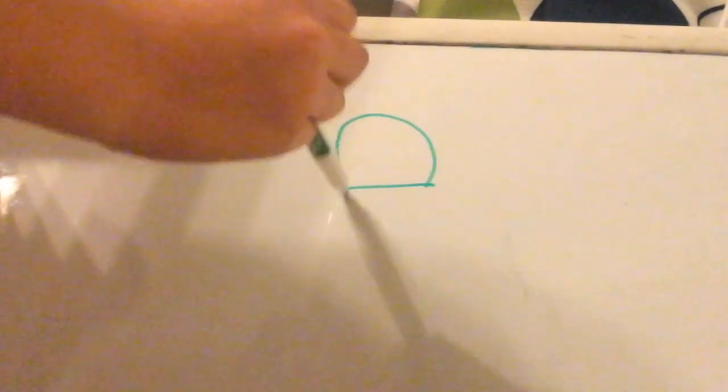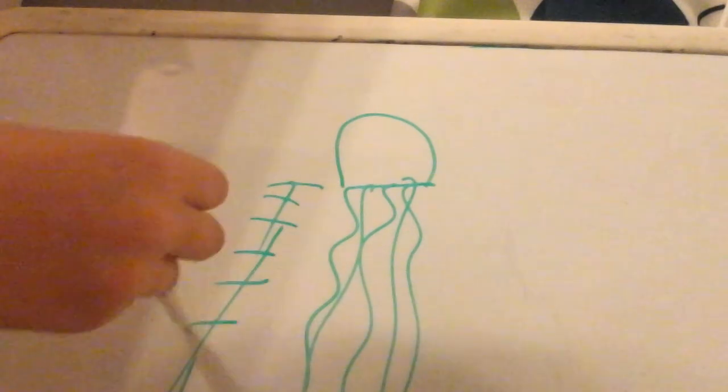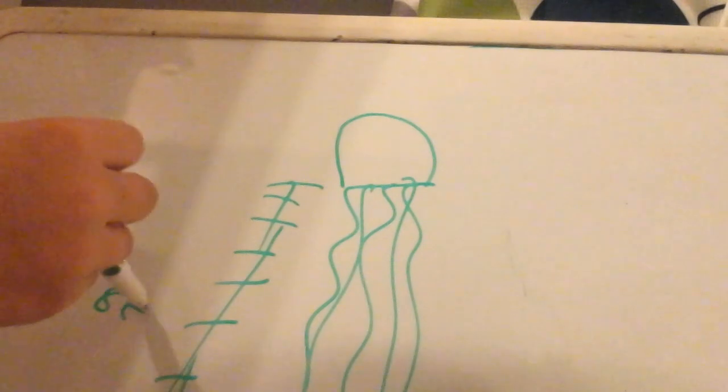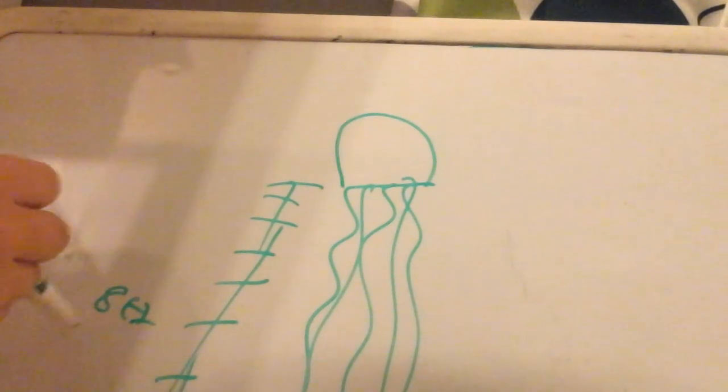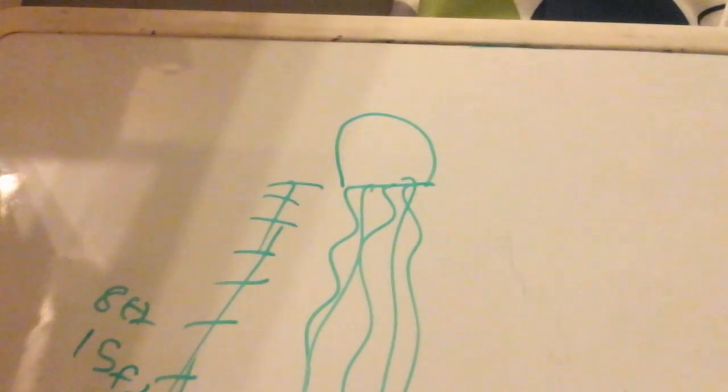This one might be a little funny. It's called the long-armed squid. By your guess, it would be just like this squid, but it would have really long tentacles, just like that. A diagram of like 8 feet to anywhere around 15 feet. Yeah, pretty big.